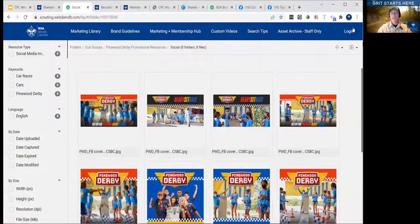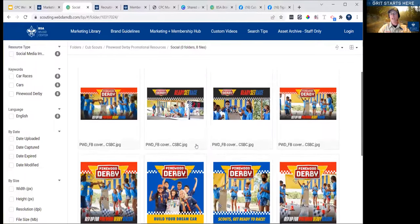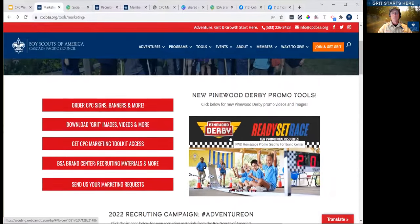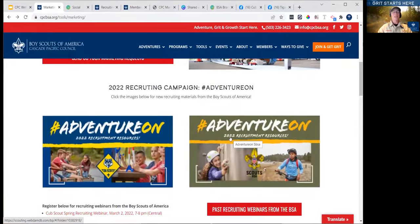And it has all this great material. So you can see there's all these downloadables here, lots of great images you can use for Pinewood Derby, for instance. So that's where this links to. Now, I'm going to go down here and talk about some of the other things here about the Boy Scouts of America campaign, this Adventure On campaign.